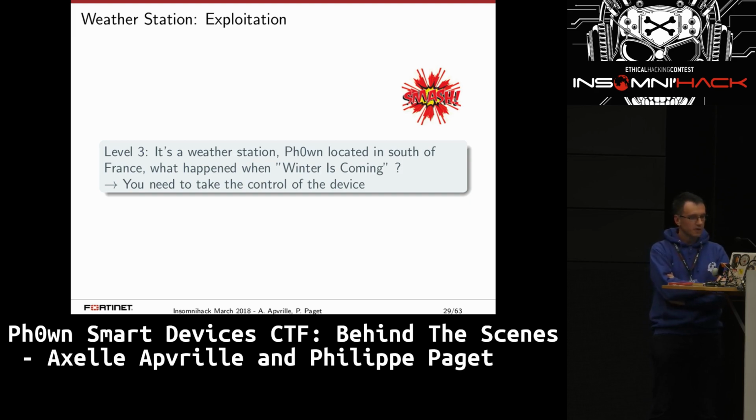About level 3, the serious thing starts here because it was an exploitation. As we are in the south of France, the challenge asks you what happens when winter is coming. There's no way that we get cold temperatures under 0 degrees, so you need to discover what the weather station will display when the temperature gets below 0. So it was a buffer overflow. You need to find it in the firmware, then you need to find the correct part of the code to call.